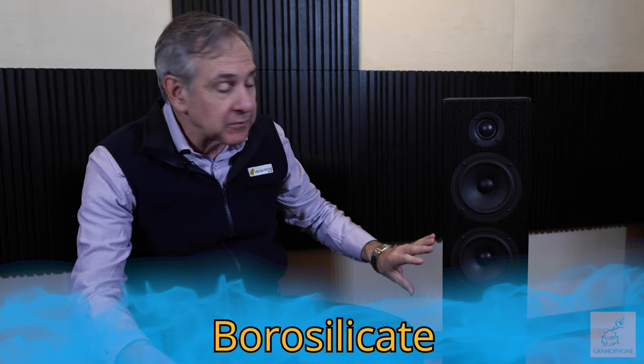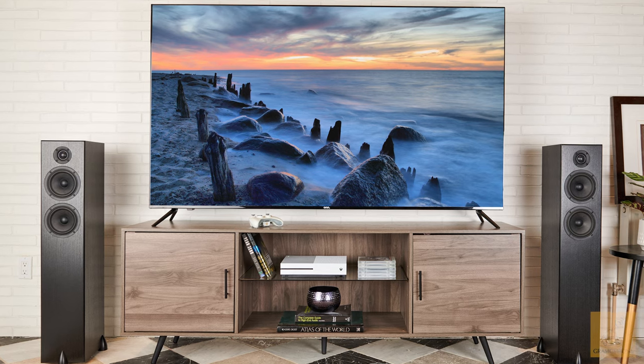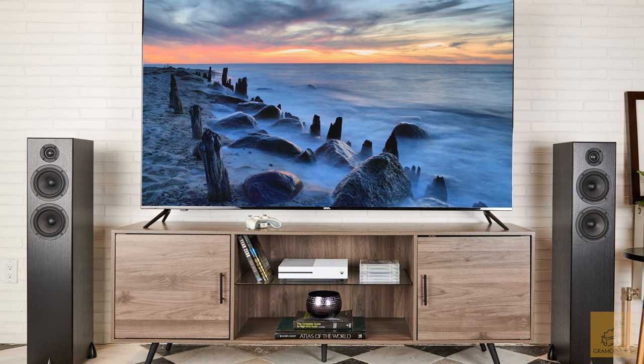So another element of what Totem calls their artisanal cabinet technique is that they apply a sophisticated material called borosilicate to the tops and sides and so forth, the walls of the cabinet. This is really important because it helps dissipate energy, which keeps cabinet resonance to a minimum. It's part of how they get such an amazing bass response out of a relatively compact and very slim cabinet.